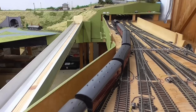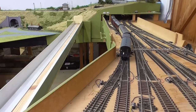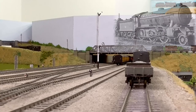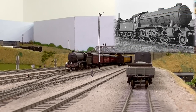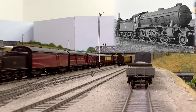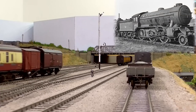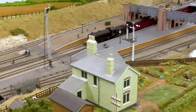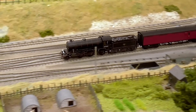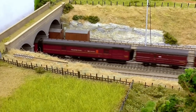After a couple of stock moves, the first through train is this York to King's Cross empty stock train. It's hauled by a K3, and you can see the prototype picture, 61812, one of the few that retained a Great Northern tender into BR days. And the train is a mixture of kit-built stock, some of which has appeared in BRM, and the signal and telegraph guys appear to be working.